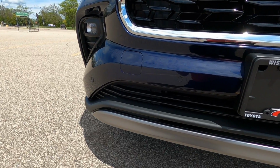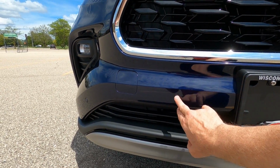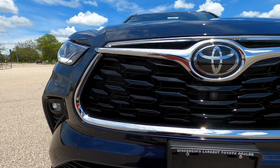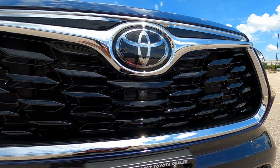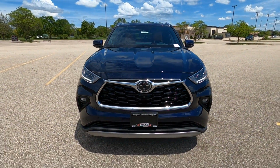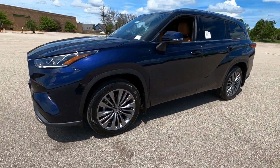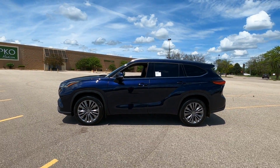Now this has the most advanced safety features Toyota's offering right now on their vehicles. These are part of your Safety Sense 2.0: pedestrian detection, lane departure, and of course this does have the 360 bird's eye camera. So there are several cameras on the exterior, and I'll point those out as we move around the Highlander. So coming down the side of it, I just want to give you a quick profile shot.